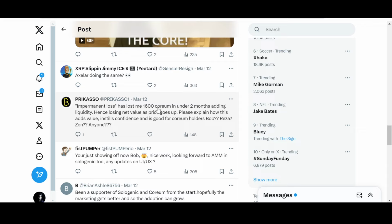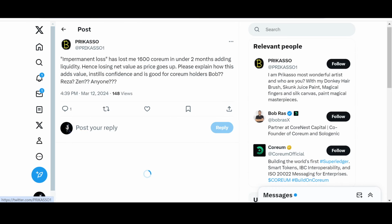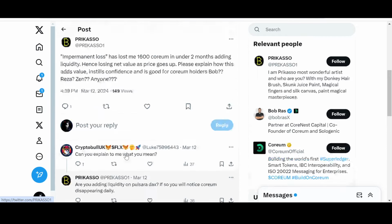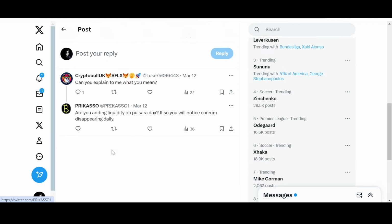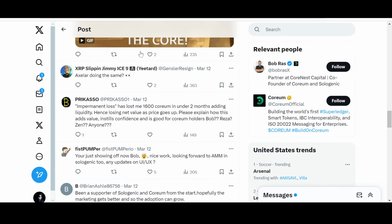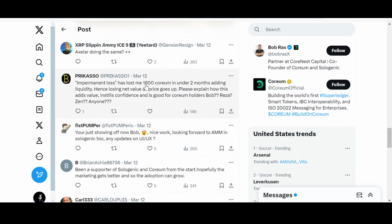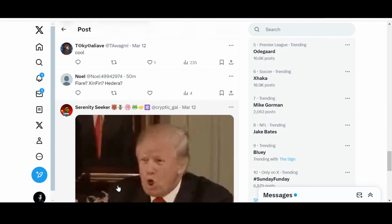Impermanent loss has lost me 1600 COREUM in under 2 months, adding liquidity, hence losing net value as price goes up. Please explain how this adds value, instills confidence, and is good for COREUM holders. Can you explain to me what you mean? Are you adding liquidity on Pulsara DEX? If so, you will notice COREUM disappearing daily. So he's talking about the Pulsara DEX. If anyone knows about this, they can hit the comment box below. Why is he having impermanent loss? He's lost 1600 COREUM in under 2 months.